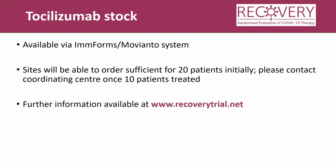Further information about Tocilizumab, including the intervention sheet, which has further details about the drugs, is available on the usual trial website.